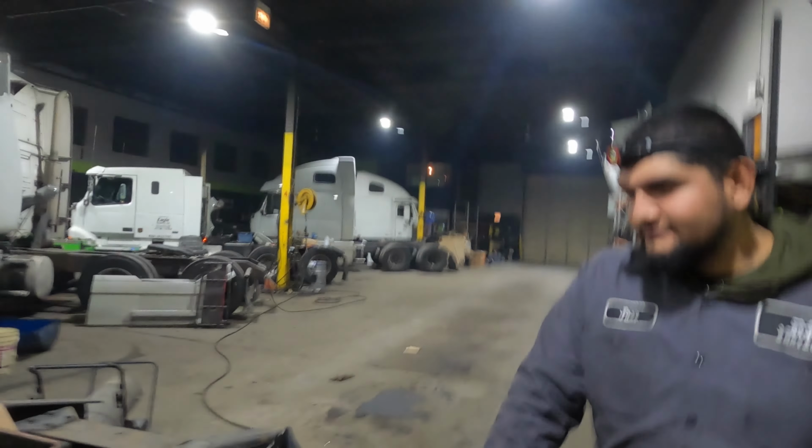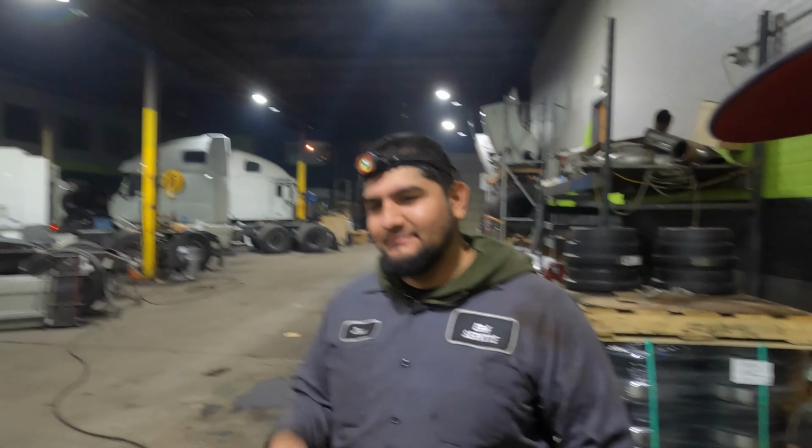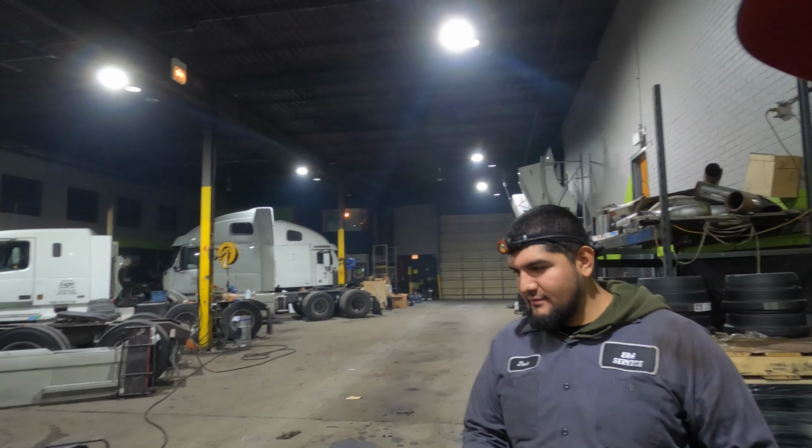So remember that glider for sale? Do you guys still have it for sale? What do we have here? It's a 12.7 Detroit. 1.2? 1.1 and a half, yeah. Almost.